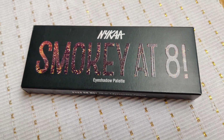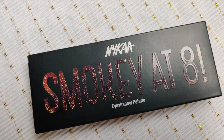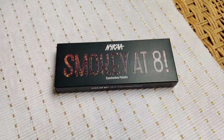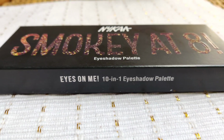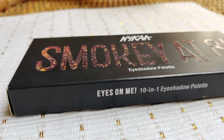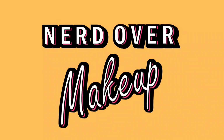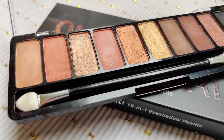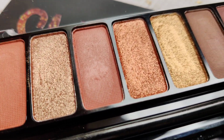In today's video, I'll be reviewing and swatching Nykaa's Eyes on Me 10-in-1 eyeshadow palette in the variant Smokey at 8. I'll also be doing two different looks with this palette, so without further ado, let's nerd over some makeup. This palette retails for Rs 5.99 and I got it for a discount for Rs 4.79.